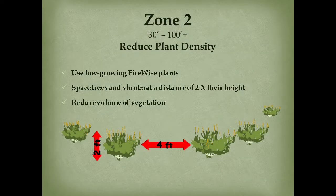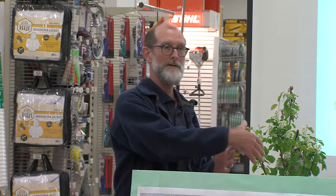In this zone, we're still wanting to try to use Firewise plant material, avoiding conifers, and then spacing becomes an important part of it. So how we arrange our plant material is very important. We can have groupings and islands of plants, but then having either a pathway or some sort of hardscape in between them so that it's not just continuous plant material. And the idea is generally that we're trying to reduce the volume of vegetation.